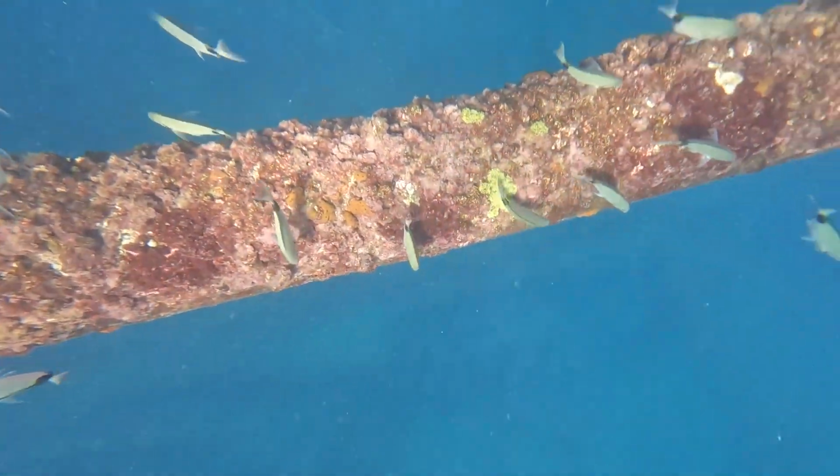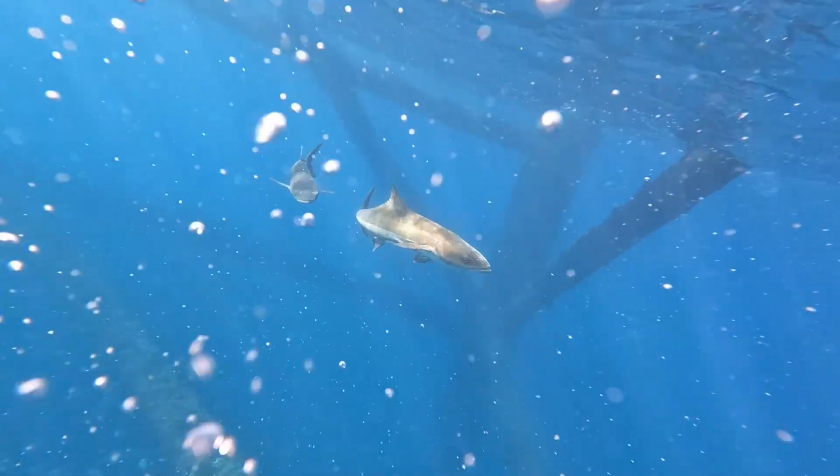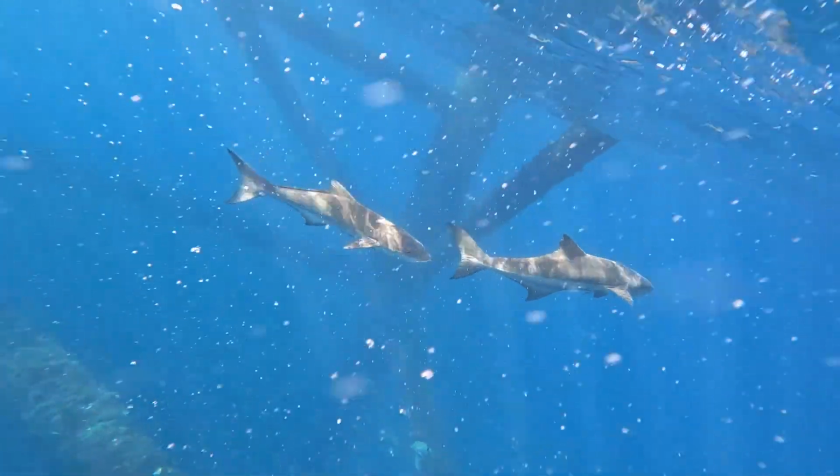I tried to swim lower to see some more, but I guess I can't hold my breath for very long because I couldn't go that far. I cannot go down that far. And at one point, these two big fish started swimming right at me, and you can tell that I genuinely got freaked out by that.